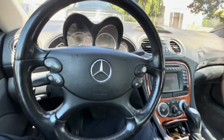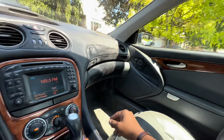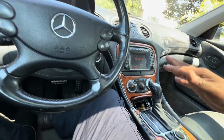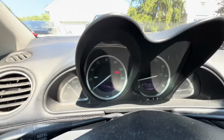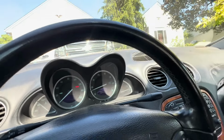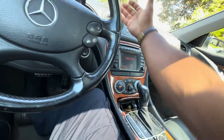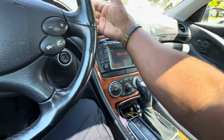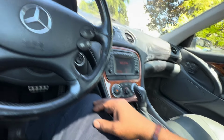Anyways, more work needs to be done. I'm going to try to get rid of this nasty gloss paint that's on here. That's horrible. I'm going to change out the ballast for the headlight, also the tip sensor. That's why you're getting this right here, because it can show me a temperature. Radio works good. AC blows cold. I don't know why this AC light is on right there, but it's blowing cold. There you go. It's cold. Probably needs that temp sensor replaced though, I mean, for real.